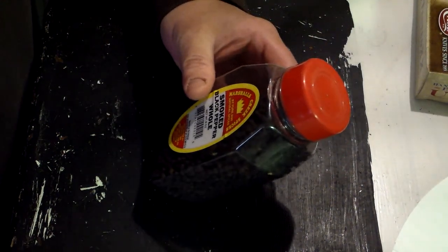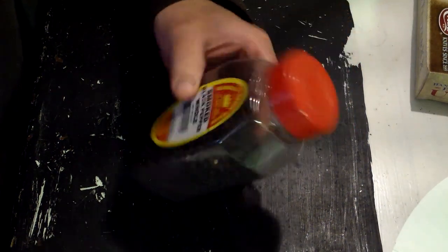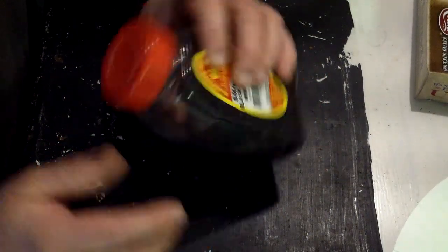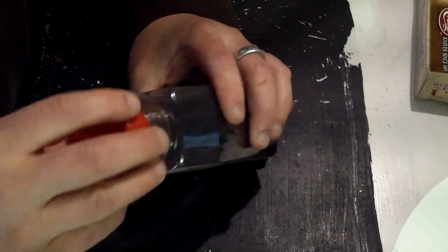You can find good U.S. made or Canadian made, or is also as good, right in your grocery store. But I like this because I got a good deal on shipping with this, and this is kind of a unique product. This is smoked peppercorns. Oh, these things are good.